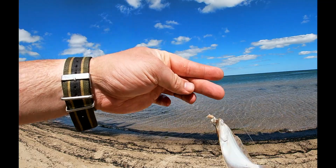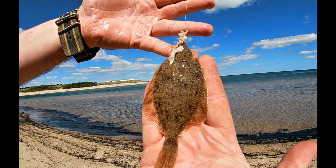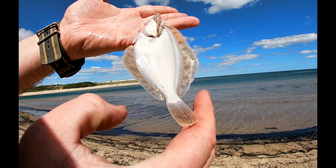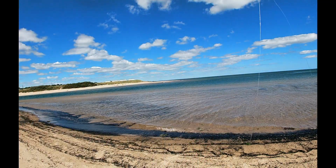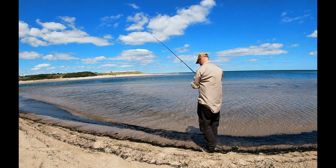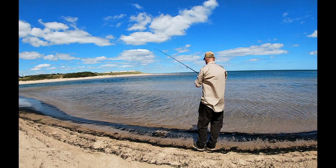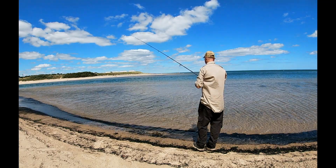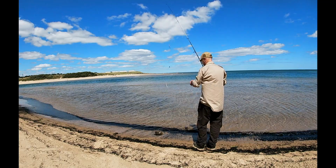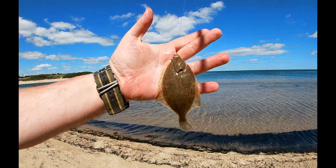This is the smallest flounder I think I've ever caught. Must be maybe 3.5-4 inches. Another small one.